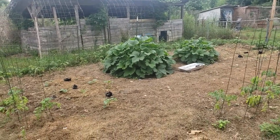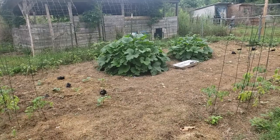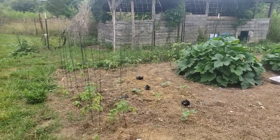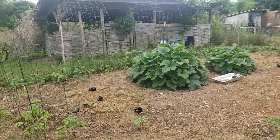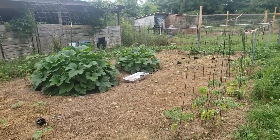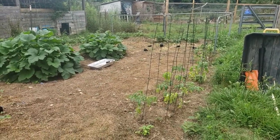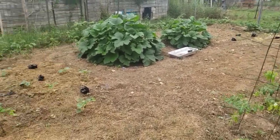This side of the garden was actually going to be a giant sweet potato patch. And at the last minute, I decided not to because I had so many tomato plants left over. So I've basically come through and I have lined the entire perimeter of the garden in extra tomato plants. Perfectly fine with me because I love to have more tomatoes.